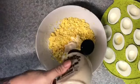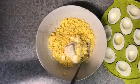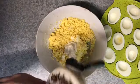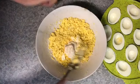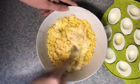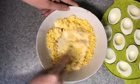Then I'm also going to add a couple teaspoons of the cream horseradish. Take it easy with this. You can always go back in and add more, but if you add too much and make it too powerful, you can't go back. So start slow. Now we're gonna mix it all together until it's nice and smooth.